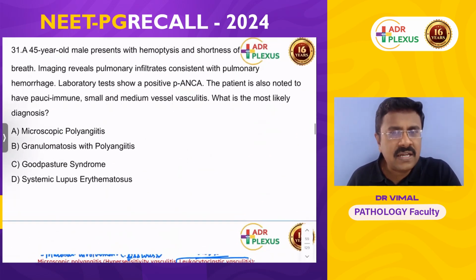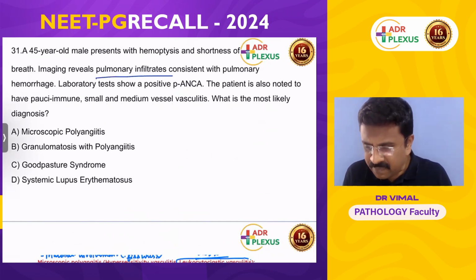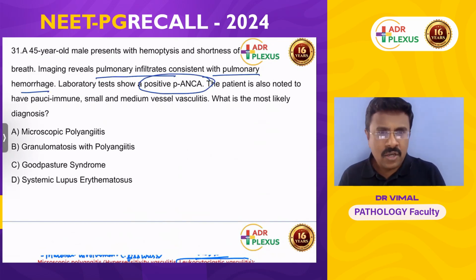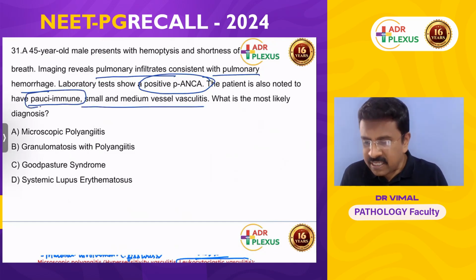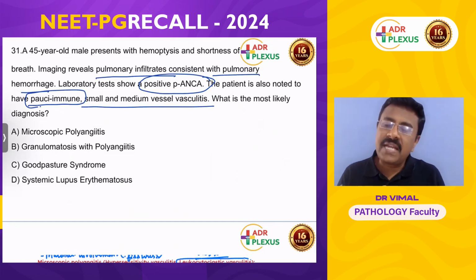And moving on to the 31st question. A 45-year-old male presented with hemoptysis and shortness of breath, and pulmonary involvement was there. So, pulmonary involvement was there with a pulmonary hemorrhage, and the patient had a history of positive P-ANCA. So, they have also given the clue in the stem that actually it is pauci-immune, the word was mentioned, and also that it can be a sort of small to medium sized vasculitis. So small to medium vessel vasculitis with the P-ANCA positivity.